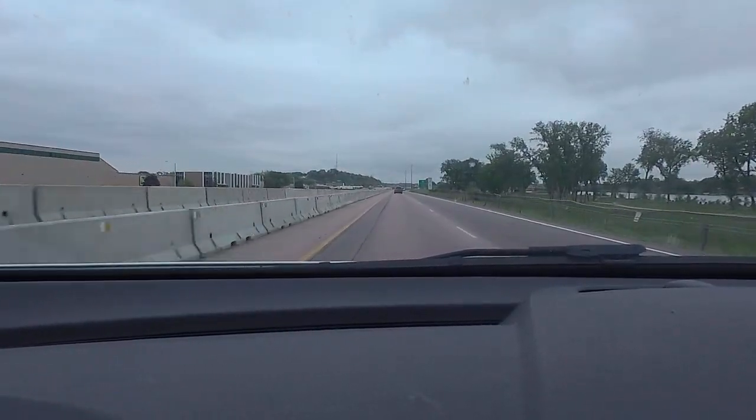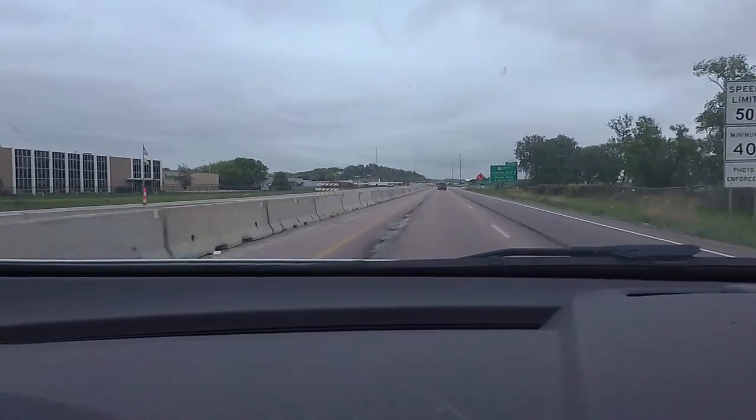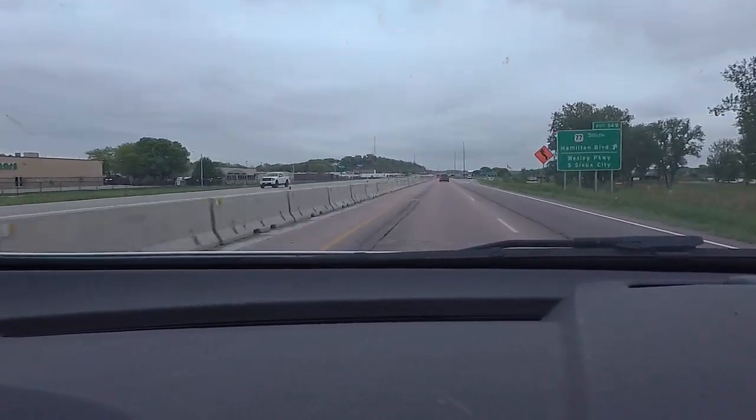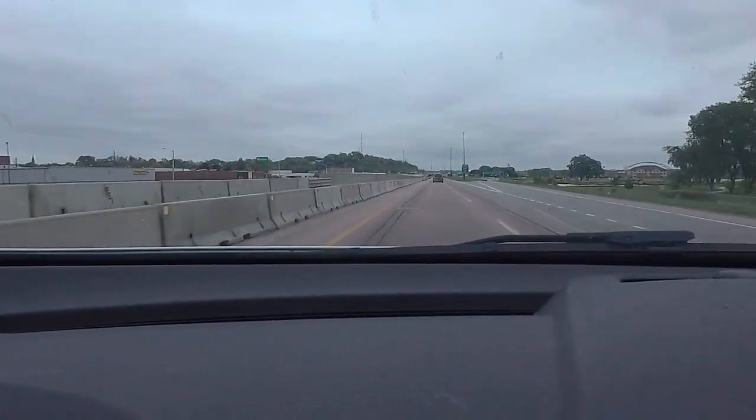By the way, this camera here, I forgot my other mount that mounts to this dash, so it's just laying there. So hopefully it doesn't bounce around too much.